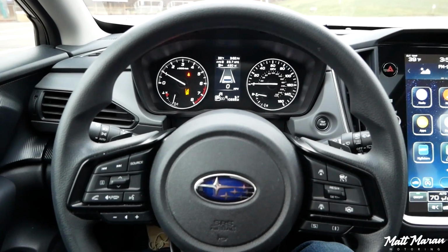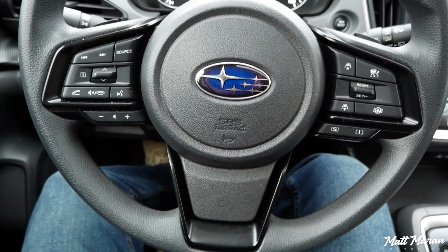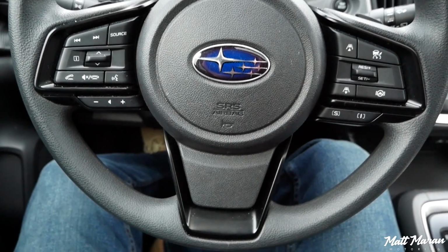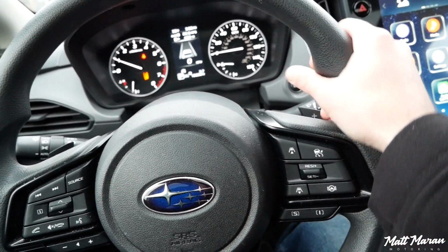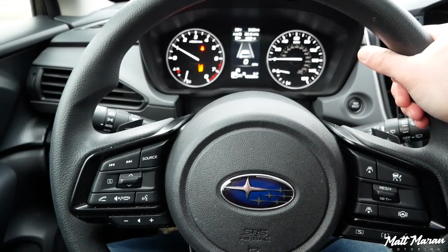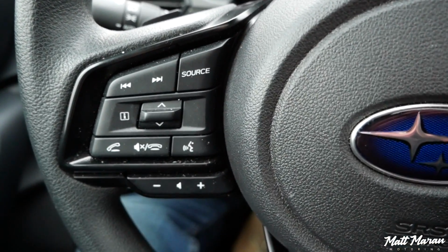Next is the steering wheel here in the Premium version, which in the Premium you don't even get a leather wrapped wheel. You have to go up to the Sport with a bigger engine and all that just to get a leather wrapped wheel, unfortunately. So it's just a plasticky wheel. It's fine though, but with this vehicle's as-tested price of, again, about $30,000, a little bit unfortunate we don't have a leather wrapped wheel.